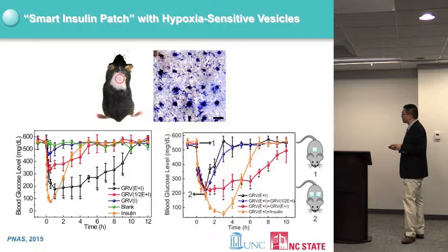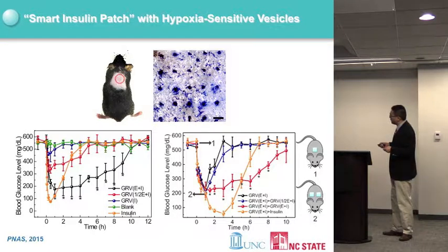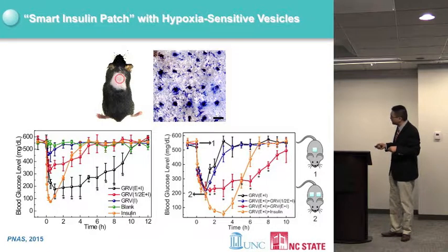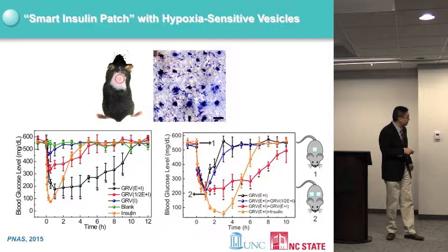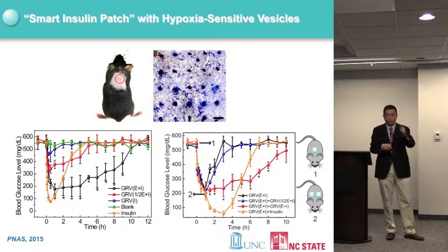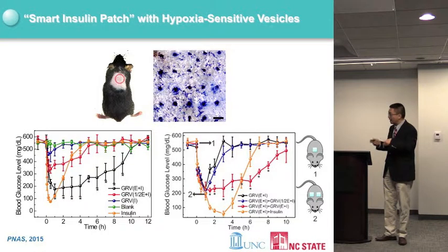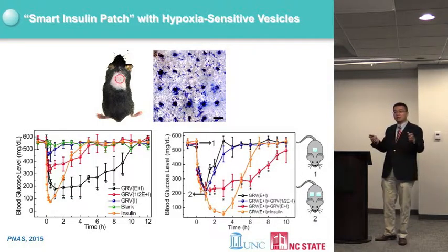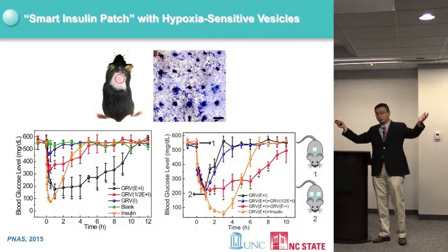And we also tested this kind of study. We put one patch there, and the blood sugar level quickly went down from a high level to a normal level. And then at this time point, at point 2, we put another patch, a second patch, there. And you can see the blood sugar level can maintain there for a while, then gradually increase. However, if at this time point we put a pure insulin patch there, the blood sugar level can go down further, because it just passively releases the insulin, that's it.